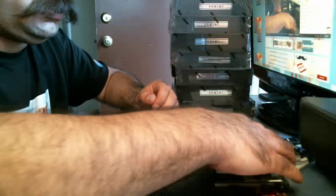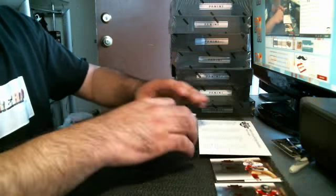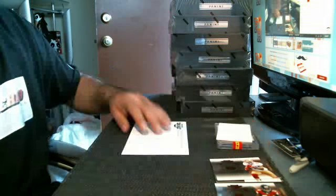And we got a Frank Gore numbered to 499. Frank Gore for the Niners, out of 499. Mustang Ray, you have the Chargers. Alright. So do that. Grab another one.